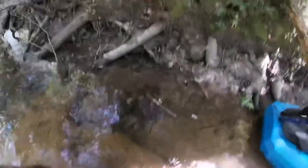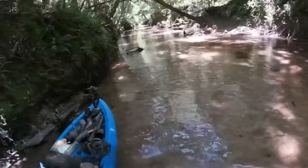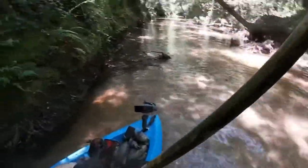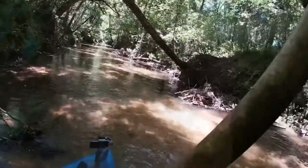Right. Check this out, guys. Just walking around. Oh my goodness. Not a four-wheeler. This thing is heavy. That's pretty cool. Somebody lost their four-wheeler. All right. Let's keep going.